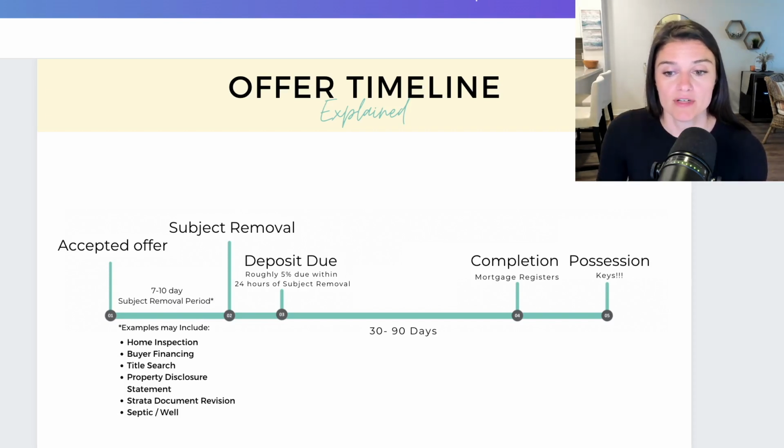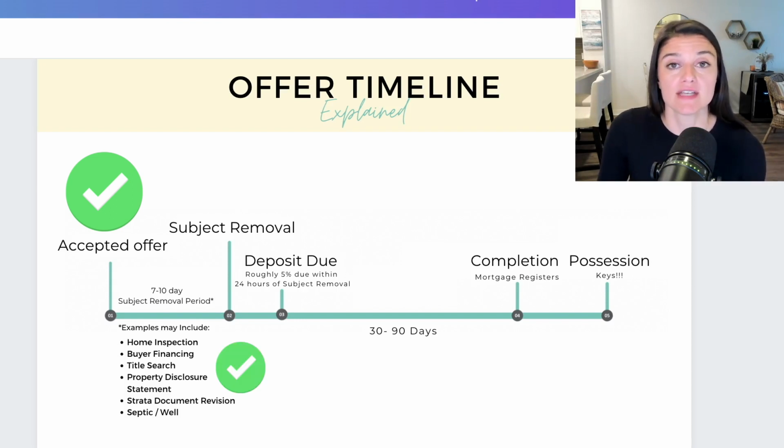So we've got our offer accepted, and now we have taken care of all our due diligence, including these items. And again, you don't have to write in all of these items and do all of those things, but these are the most common ones that we would put into a contract to protect you as the buyer before removing your conditions. If you're satisfied with all of these items and your mortgage broker has approved your file, we can go ahead and remove subjects.